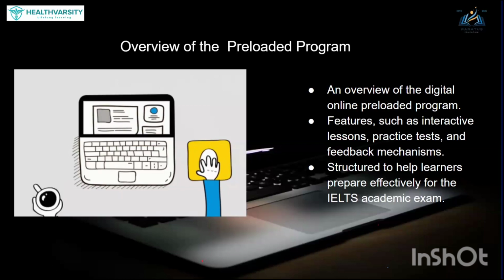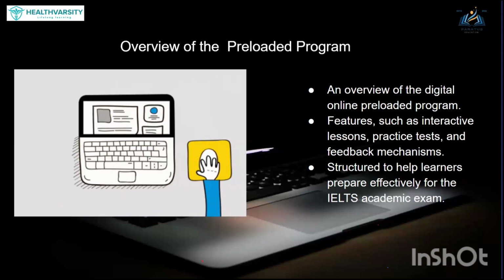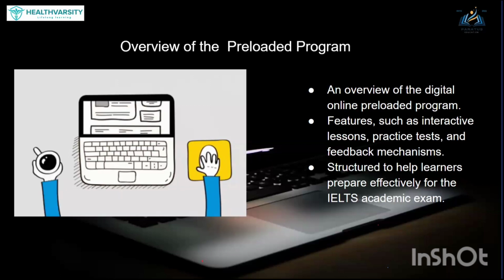So it's a lot of interactive lessons on there, quizzes, real life scenarios, a lot of practice tests. So what we have in there is a lot of practice tests for you to do in real time, almost mirroring the sort of exam setting that you would have.